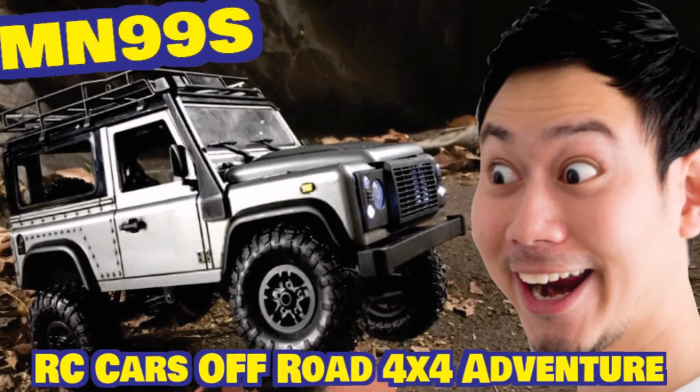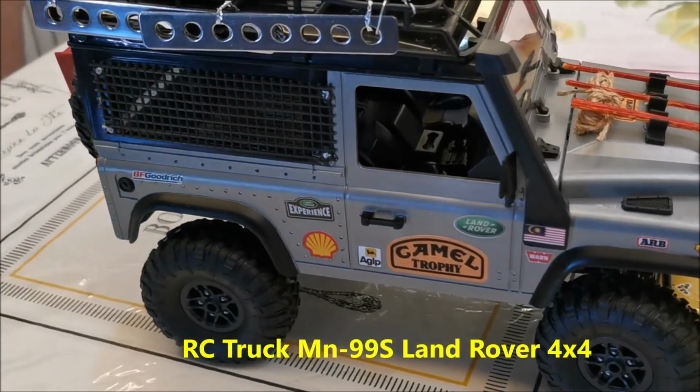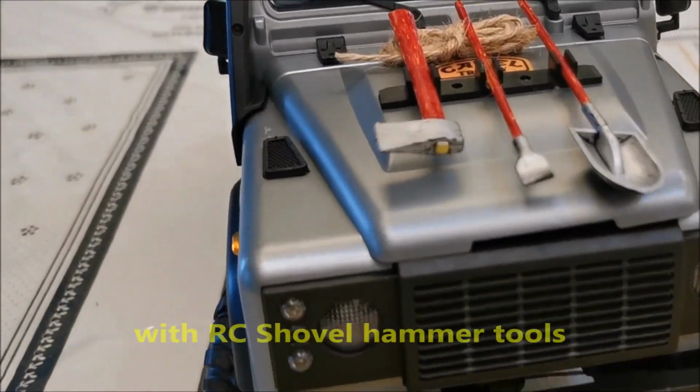RC Cars Off-Road 4x4 Adventure. People call these models of RC trucks MN99S. Land Rover is a toy for adults, with RC shovel and hammer tools.